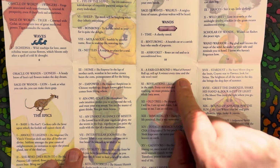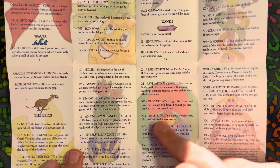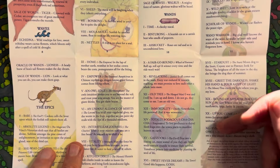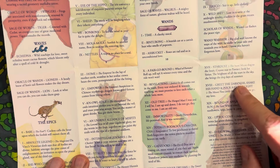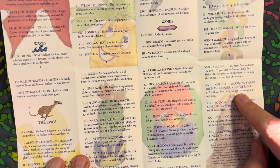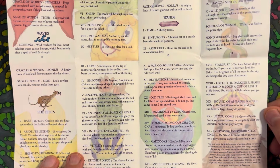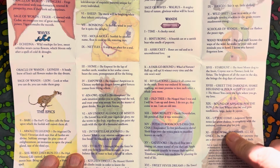10, a fair go round, the Wheel of Fortune, Revelations, Old Tree, Immortality for the Death card, Gadzooks for the Devil. So that gives you your major arcana. We've got Stardust rather than Star, Great Darkness, Shake His Hands and Pour a Cup of Light for the Moon, Up You Come for the Judgment, I quite like that, and Everything, Every Hair, All at Once for the World.